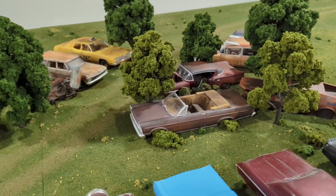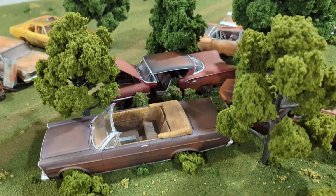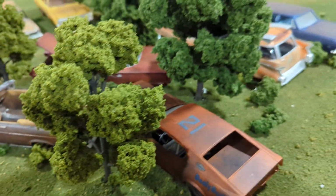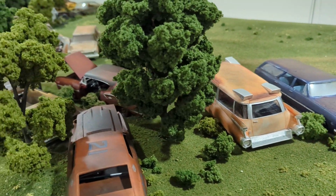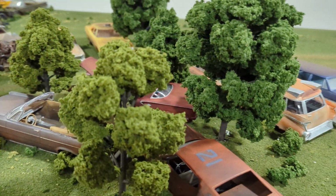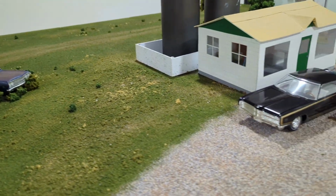When last I left you, we had added a few cars over here, and I'm grouping them all by themselves. I've now scenicked those in with some trees and bushes. Let's move over into the gas station area.